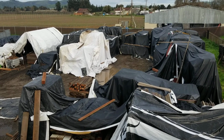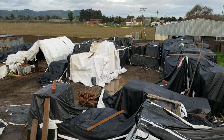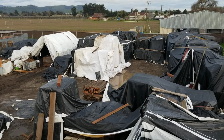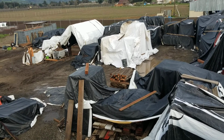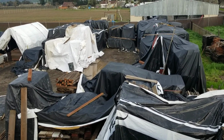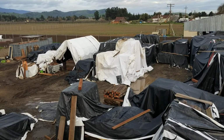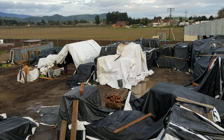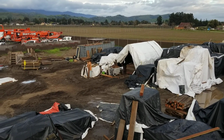It's quite a bit of work to try to keep this material wet. Look at these tarps, they're huge. Some of these tarps are 20 feet by 60 feet and they probably weigh 200 pounds. I can't move one by myself when it's all folded up. So it's quite a feat unfolding that tarp and getting it on top of a stack of wood. Thanks for hearing me out on that one.